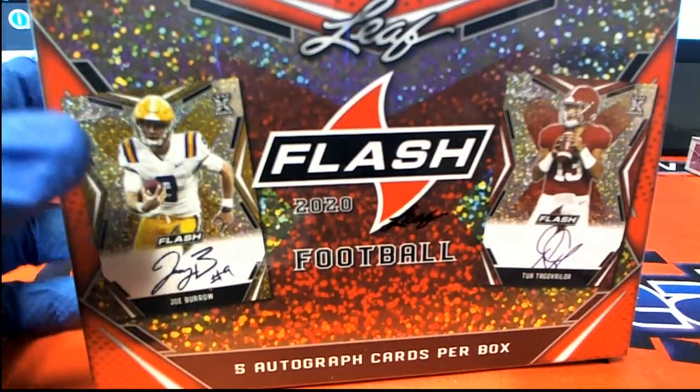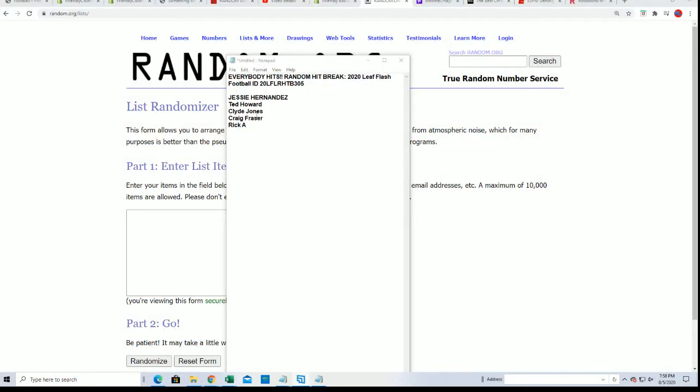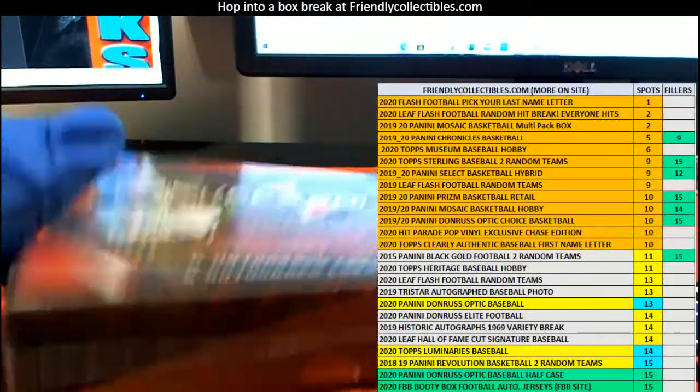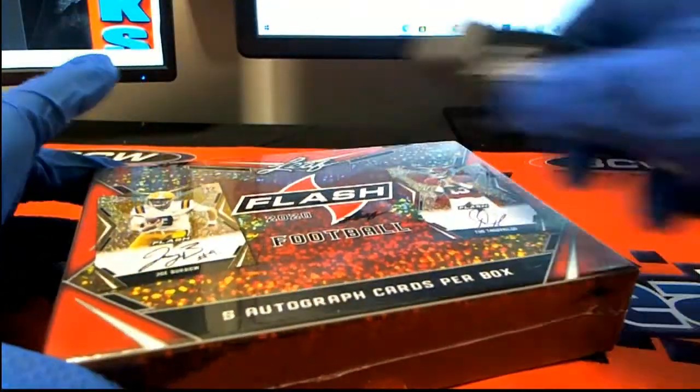This is like a backward box break. Here are the entries, and everybody's gonna hit. These are the hitters. We're gonna open everything up. I'm gonna make the list, and we're gonna do a random and see who gets which item. Usually we start off with a random and we open last.